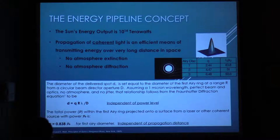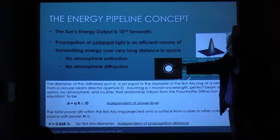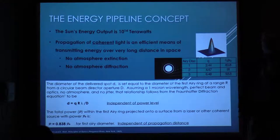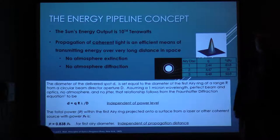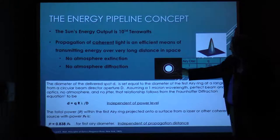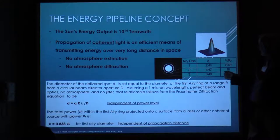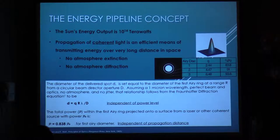And that Q is how much of the energy you are going to be receiving at the far end, at the spot at the end. The smaller inner area disk is where we usually design systems to receive, where 84% or so of the total output power gets deposited in that inner ring. If you also want to capture the first outer ring, you'll get 91%. If you get the first three rings, you can have up to 94% of that power received at the end.